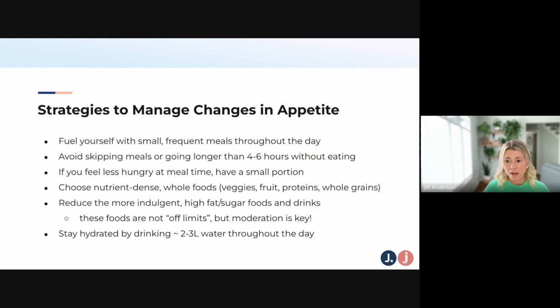So these foods are not off limits, like we talked about, but we do want to practice moderation. And lastly, staying hydrated. So drinking 2 to 3 liters of water throughout the day.